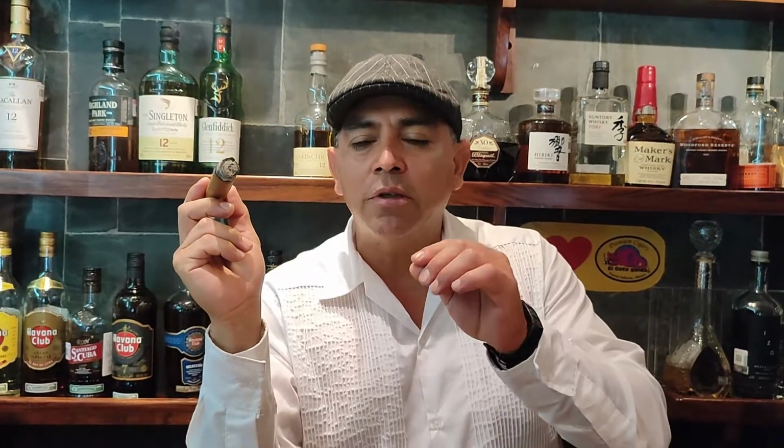Especially when you do the retronasal smoking. Retronasal is keeping the smoke in your mouth, like if you were doing yoga. Make it pass through your nose, and little by little, some smoke coming out of your mouth, a little bit of smoke coming out through your nose. In that way, we are using everything, the nose, the palate, the tongue, and then we are able to catch deeper flavors in the cigar.